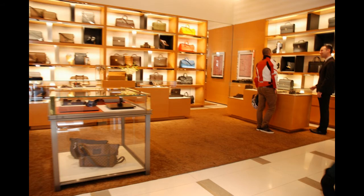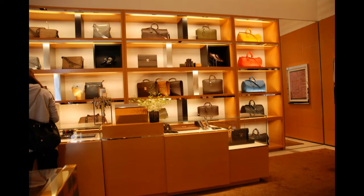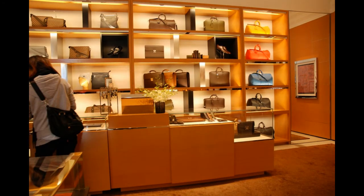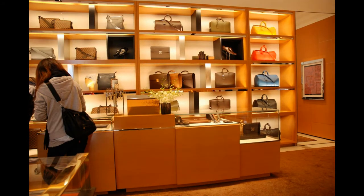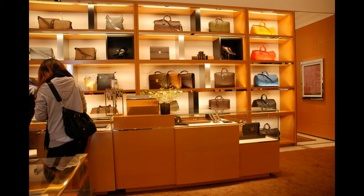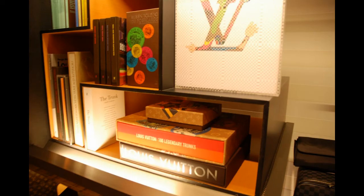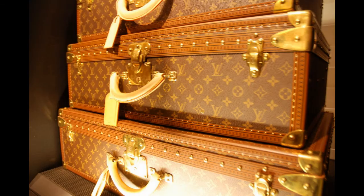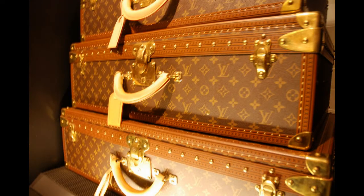We've got the men's section. Lovely new color ranges. They're not the traditional tiger green or burgundy. These are really modern and beautiful. And some Louis Vuitton books, they're always a great thing to get, and some hard case luggage. Let's have a look here. Isn't this beautiful? Archie loves the stack.